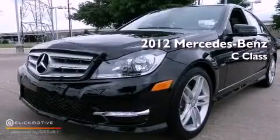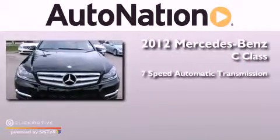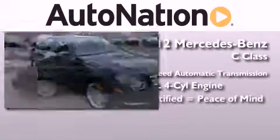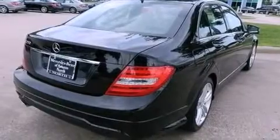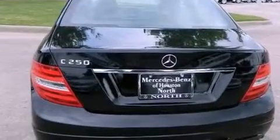This is a certified pre-owned 2012 Mercedes-Benz C-Class. This four-door sedan has a 7-speed automatic transmission and an inline 4-cylinder engine. Its top features include a turbocharger, a sunroof, traction control and stability control systems, a premium audio system, aluminum wheels, and a tire pressure monitoring system.